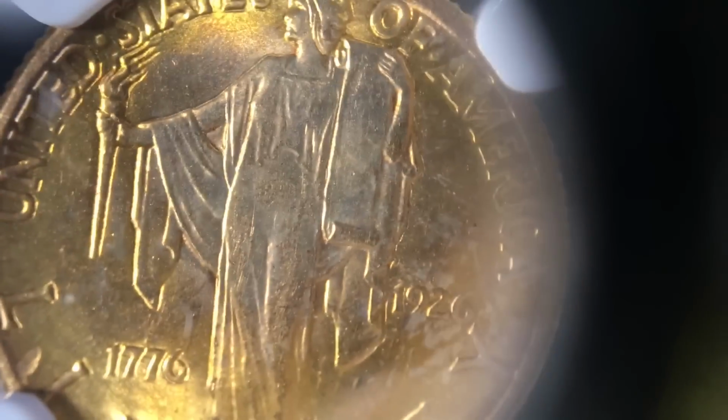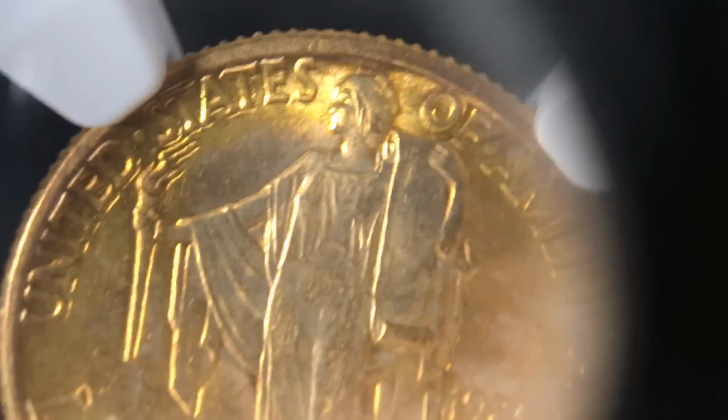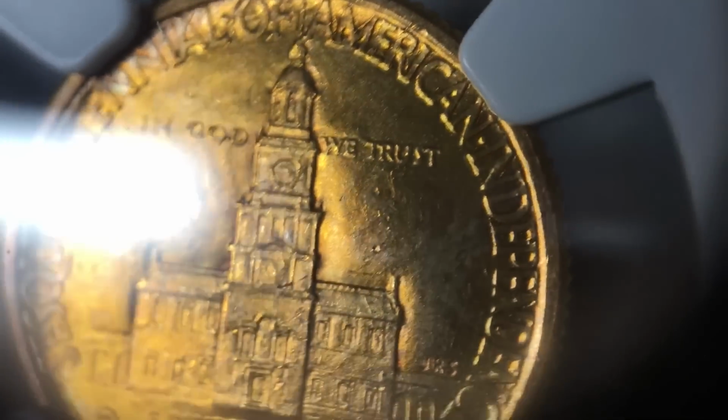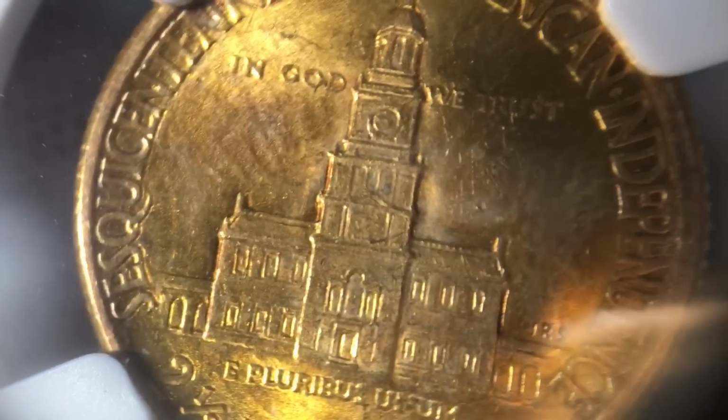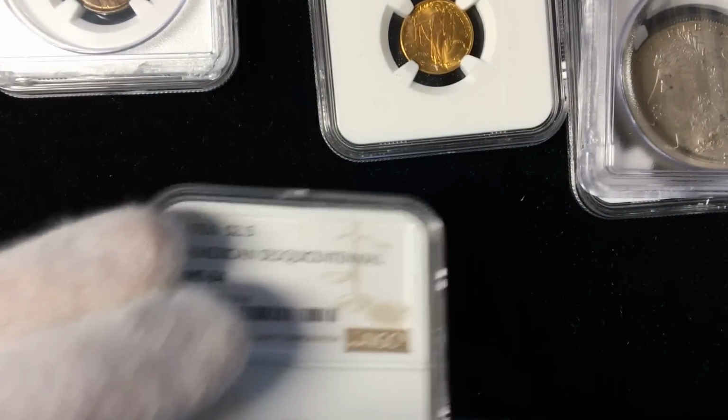And then same thing with this guy. Nice design, 1776, 1926. Overall real pleasing. Not many marks on it. The reverse, what a lovely design. Really nice. Love the way that they kind of have a carved out look on them. So those both came back the same grade.